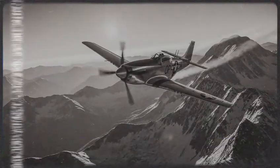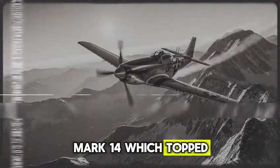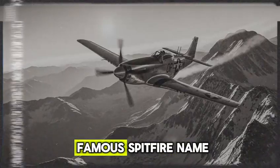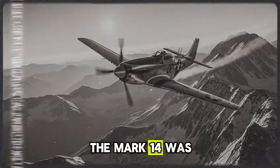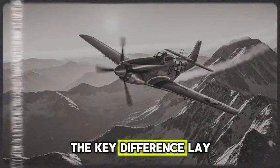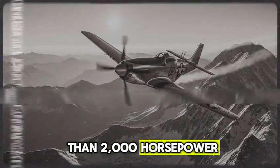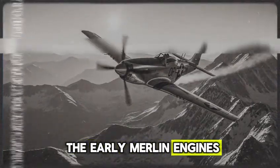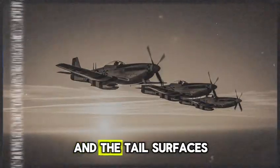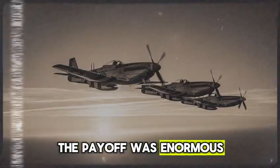Our 6th spot belongs to the Supermarine Spitfire Mark XIV, which topped out at roughly 446 miles per hour. Although it carried the famous Spitfire name, the Mark XIV was a completely different beast from the early fighters of 1940. The key difference lay in the Rolls-Royce Griffon engine, delivering more than 2,000 horsepower, twice the strength of the early Merlin engines. To tame all that power, the airframe needed reinforcing, and the tail surfaces grew larger to keep the aircraft stable. The payoff was enormous.